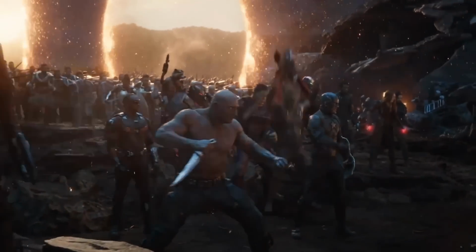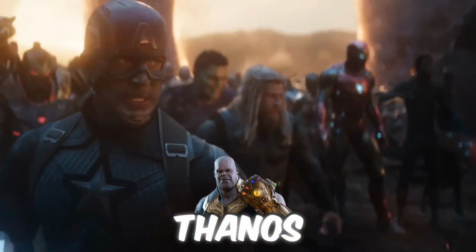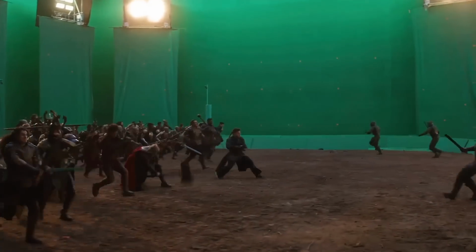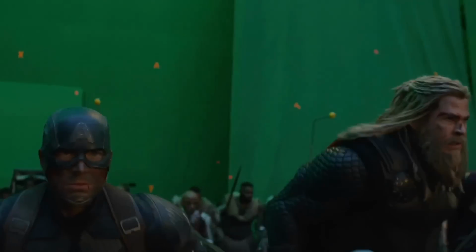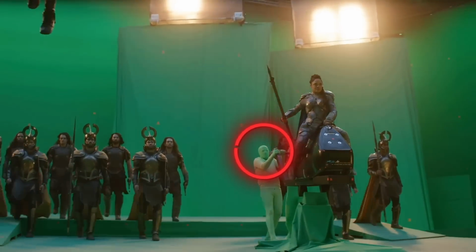There's no bigger showdown in movie history than the epic Avengers boss fight with Thanos at the end of Endgame. But how do you film a scene where every square inch is filled with superpowers, monsters, aliens, and mythological creatures? Well, for starters, you need a huge green screen set, more motion capture tech than you thought possible, and of course our favorite superhero, green morph suit guys doing all the hard work.